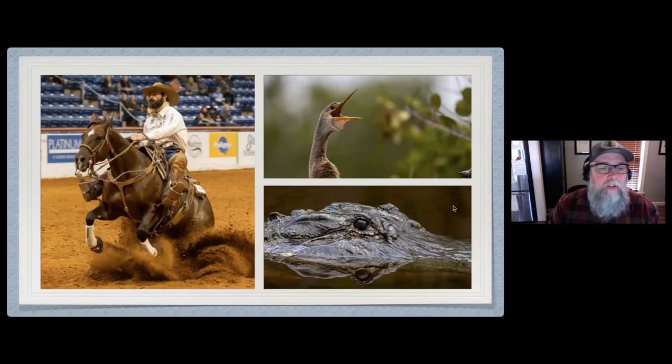Here's some more pictures. Actually, the picture on the left, I got back from Yellowstone on a photo tour on Saturday night and Sunday morning. A magazine asked me to shoot some pictures for a story they're doing. And the picture on the left is one I shot with my mirrorless camera of the horse coming to a stop.